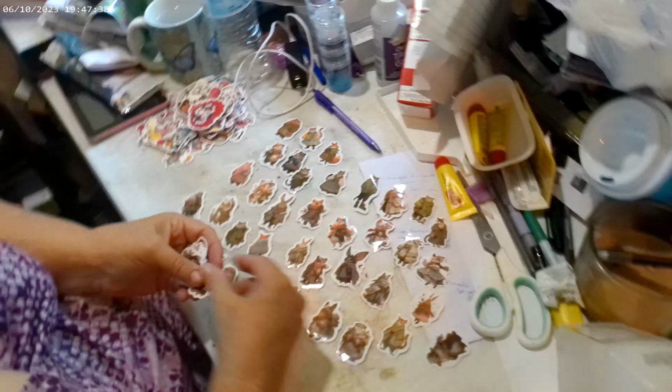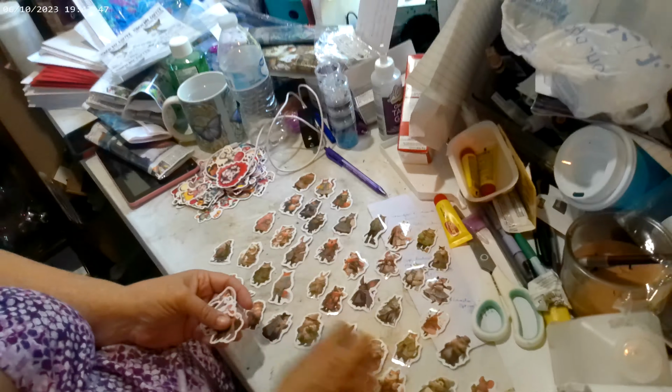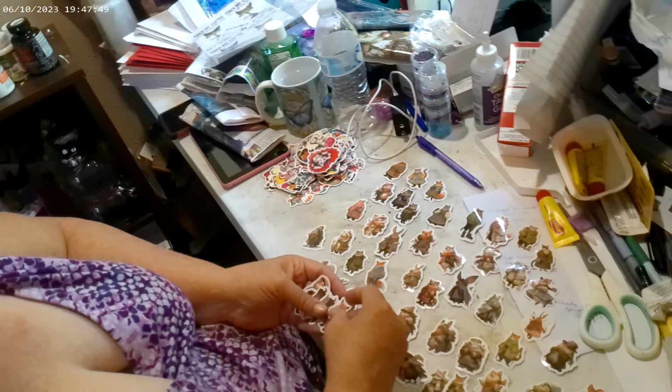Get those stickers back. I gotta get me some more cases. I don't have any more of those cases to put my stickers in, and I have a lot. I gotta buy some more stickers, more cases to put stickers in. And another case to put sticker cases in. That makes sense?